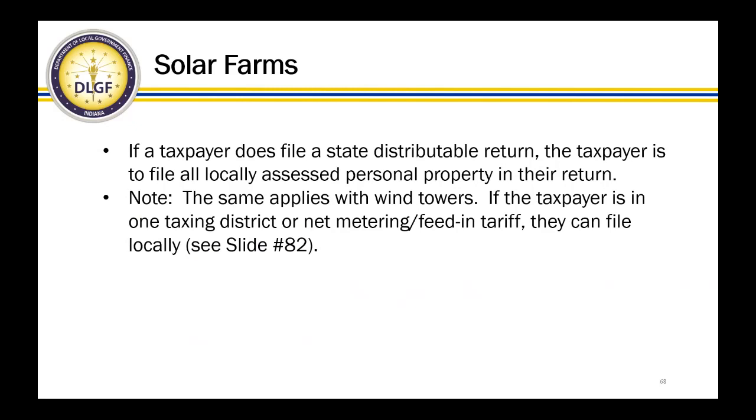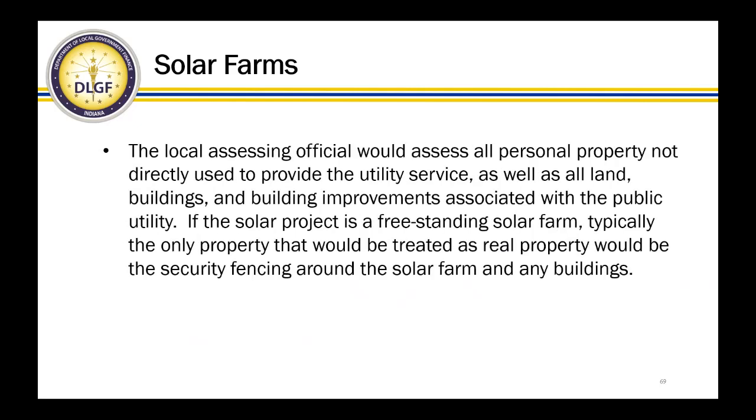If a taxpayer does file a state distributable return with our office, the taxpayer is to file all locally assessed personal property in their return. We'll talk about this in a little bit, but the same applies with wind towers. For property where the taxpayer is in one taxing district or participating in the net metering feed-in tariff program, they can file locally.